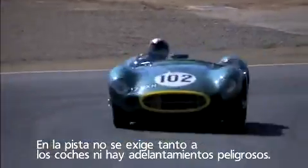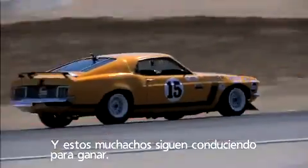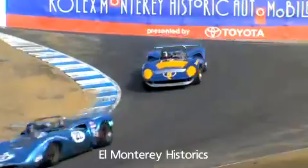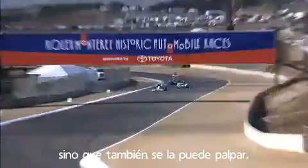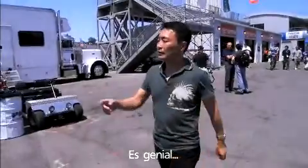There won't be much bumping or reckless passing out on the track, but other than that, it's racing, and there's a winner and a loser. And these guys still race to win. A day at the Monterey Históricas is a car lover's dream. It's a place where you can not only get to see history in motion, you can walk around and literally touch it. GRAN TURISMO creator Kazunori Yamauchi takes a stroll back in time.